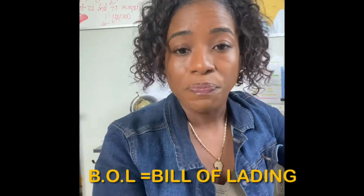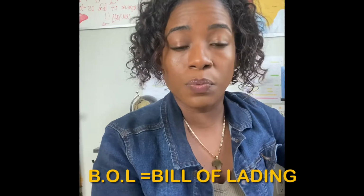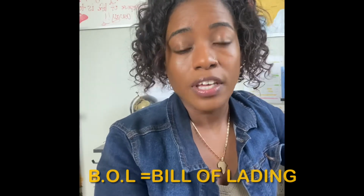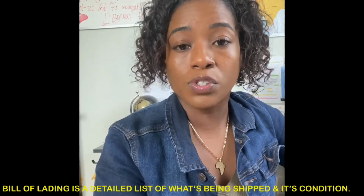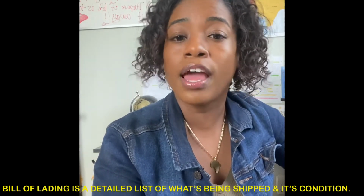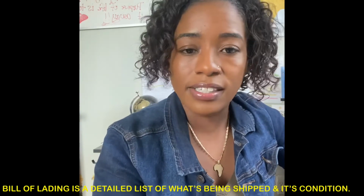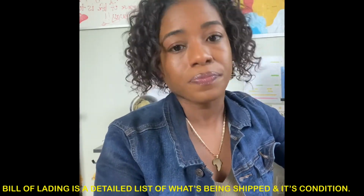Now, a B.O.L is a bill of lading. It is the detailed list of the shipment and the condition that it is in when your owner-operator picks it up. So it's your owner-operator's job, when they go to pick up the load, to get the B.O.L, and they need to glance at it and make sure that it matches what it says. Make sure it's in the condition that it says it's in, so on and so forth.